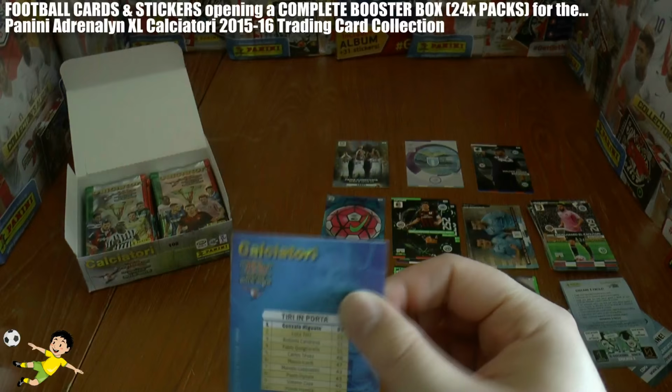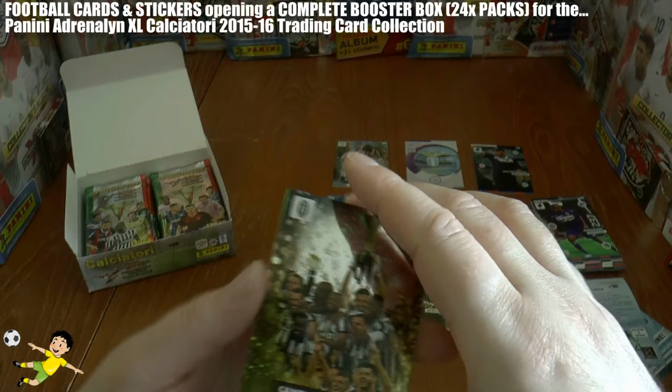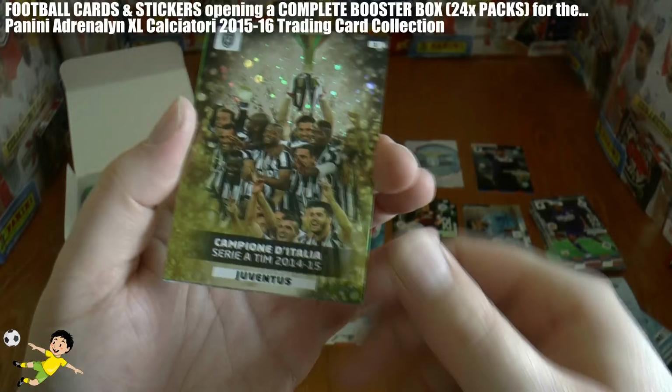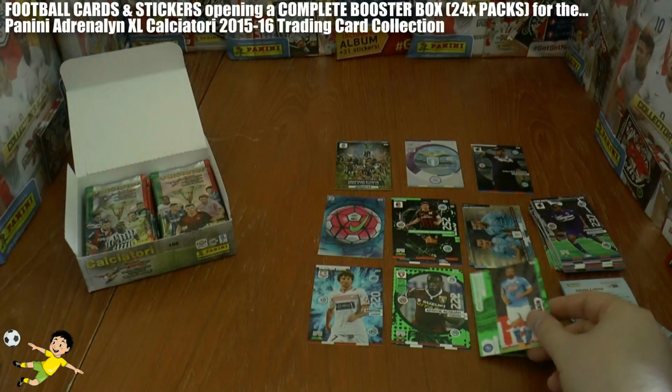Next up, we have Sportiello, Rossettini, D'Ambrosio and Fernando. So similar base cards there in that pack to previous. We've got the celebration card there where Juventus, of course, were champions of Italy in 2014-15. And finally, a best performer, Gonzalo Higuain, who is an absolute goal machine for Napoli.